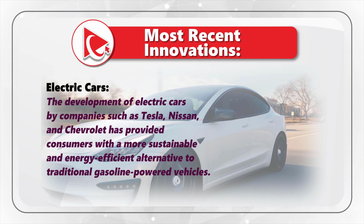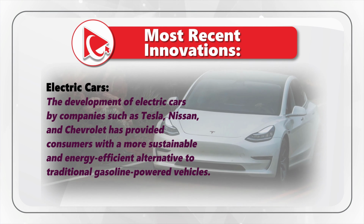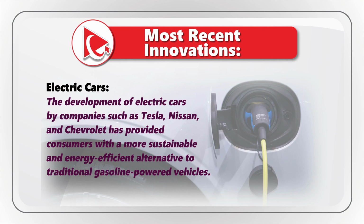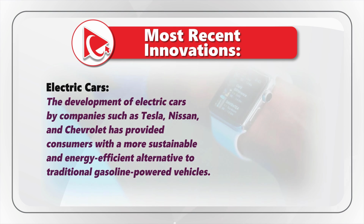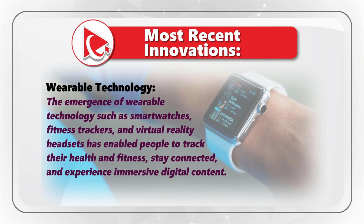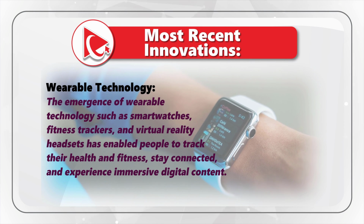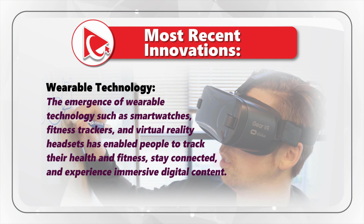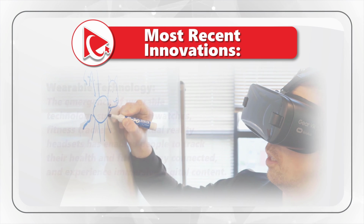The next one on my list is electric cars. The development of electric cars by companies such as Tesla, Nissan, and Chevrolet has provided consumers with a more sustainable and energy-efficient alternative to traditional gasoline-powered vehicles. Another example of recent innovation is wearable technology. The emergence of wearable technologies such as smartwatches, fitness trackers, and virtual reality headsets has empowered people to track their health and fitness, stay connected, and experience immersive digital content.